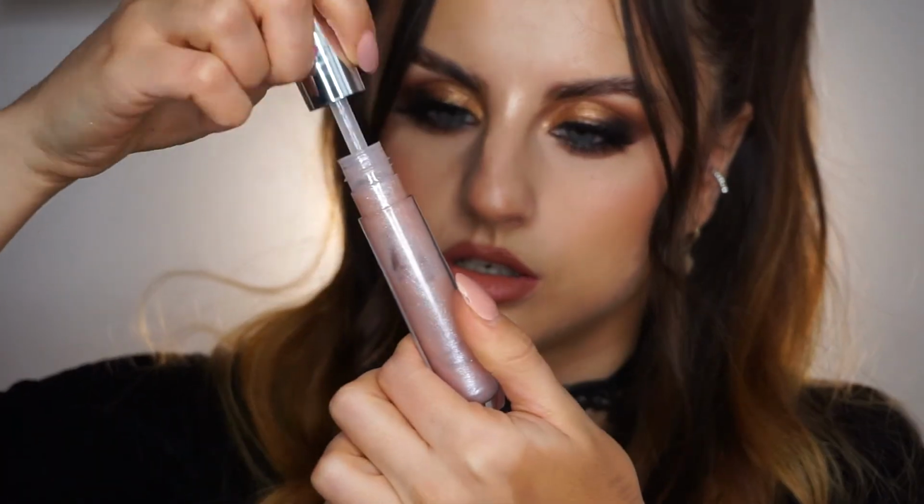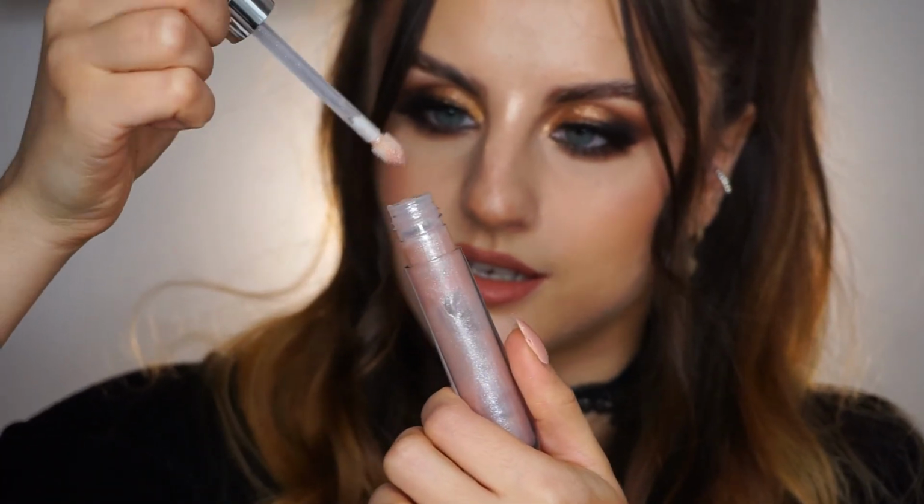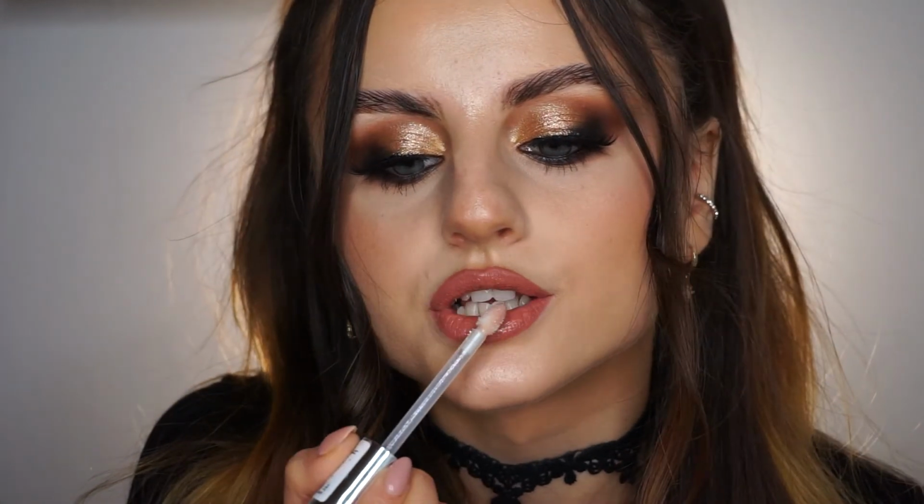Okay, and I think I want a little bit of gloss as well, so I'm going to pick this Essence Shine Shine Shine lip gloss. Just apply some in the center of my lips.